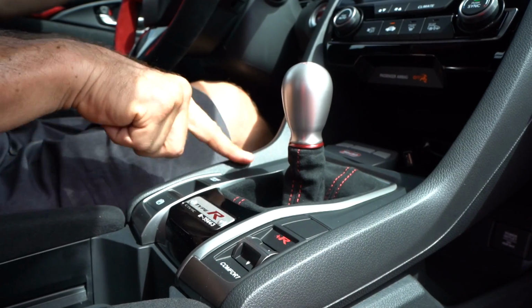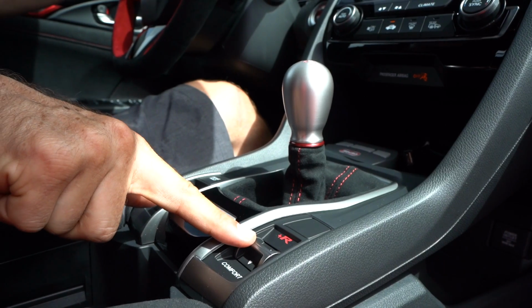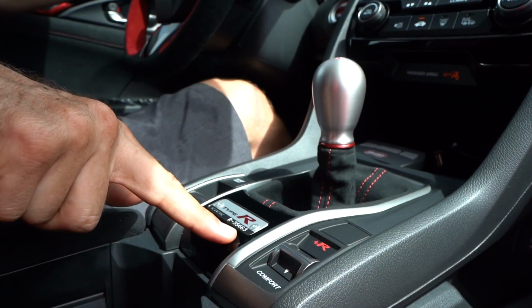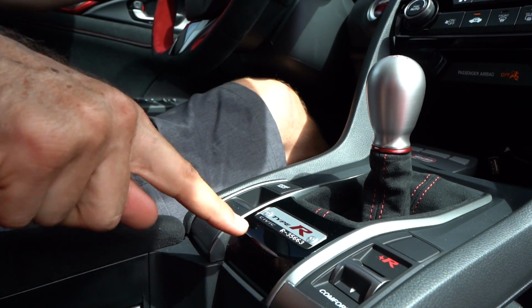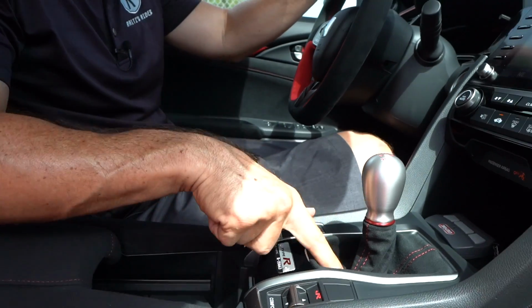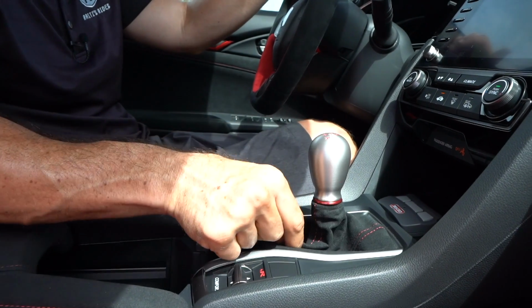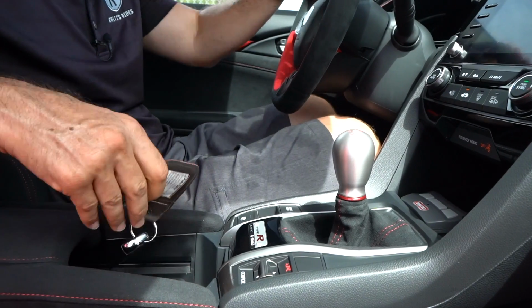You got your plastic. This is a little bit on the harder side, but I do like the way they have the switch here to go into plus R mode or comfort. We have our Type R badge with the chassis numbers set up here. Very nicely done. 2 cup holders. Here's our key fob. Oh, and before I forget, you do have that Alcantara. This is new for 2020. Not only the shift knob, but this Alcantara material with the red stitching. Very classy, blends in nicely with the door panels.